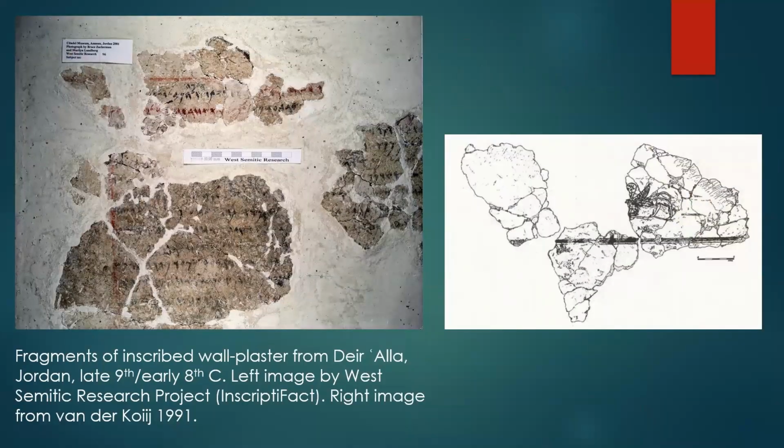Deir Alla. Now, I hope this looks vaguely familiar from the previous talk. This is a literary text, probably the first substantial literary text in the linear alphabet. And this has been talked about as a kind of book put up on a wall. It's thought to represent the layout of scrolls. So you have a red framework, you have the use of red ink, similar to what we saw in the Egyptian examples, but you also have illustrations outside the frame. And I'm sorry, this picture isn't particularly great. People generally photograph text and not the illustrations, but that's the best one I could find.